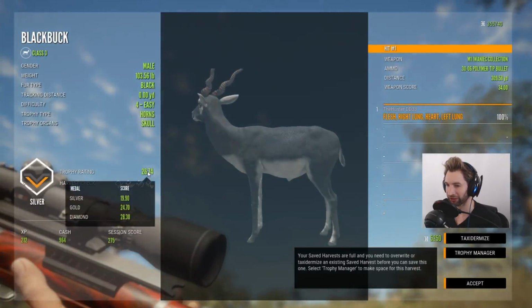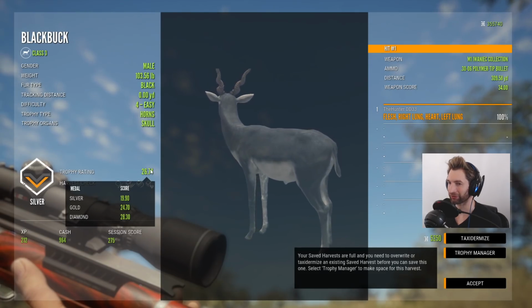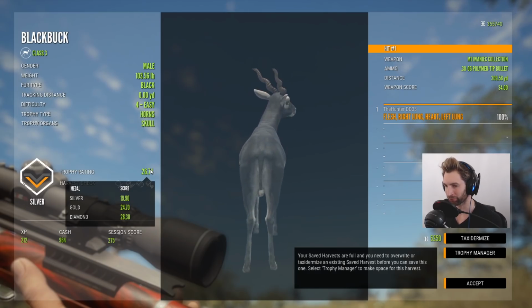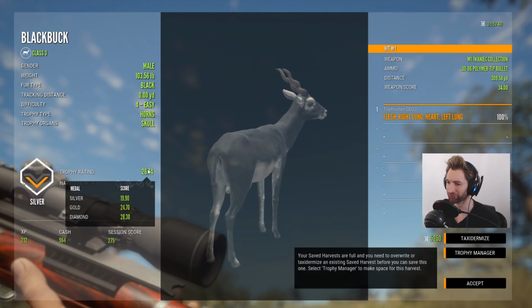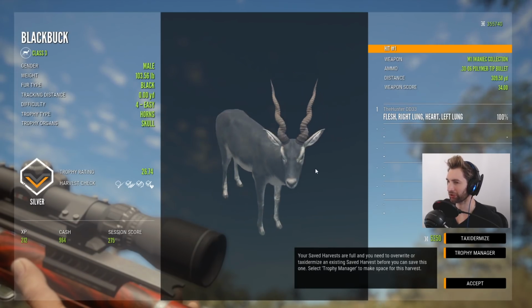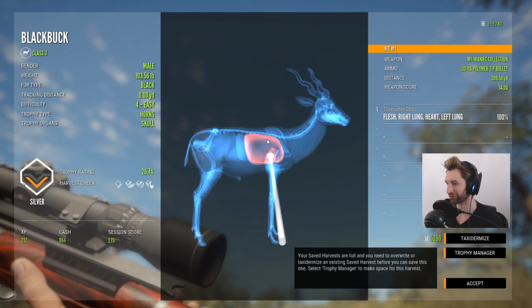And I want to find out potentially... No. So they still need to be a level 5 to make diamond. But, I mean, he would have been a really nice gold. 26.7. Ended up getting a 309-yard double lung heart shot on him, though. So he was definitely smoked.